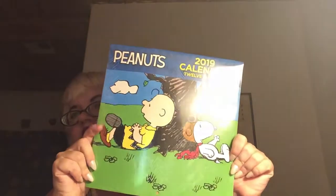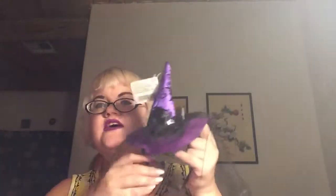And one item in here is for Christmas, so I'm going to quickly show that and put it away. I got this calendar for Christmas. And the next item that I picked up is a mini witch's hat.